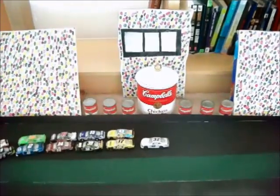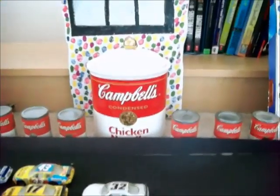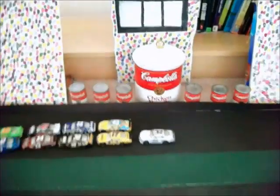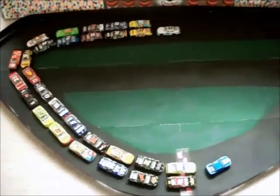Hello there, folks, and welcome to the Campbell's Raceway. We are here for the Campbell's 400, and we are sure to be in for a great race. This race is taking place on a Daytona-shaped track. Although it is smaller and skinnier in portions, the racing style is generally the same. So let's take a look at the lineup.